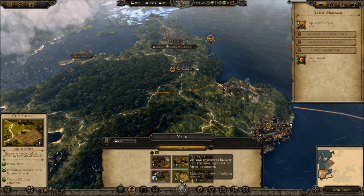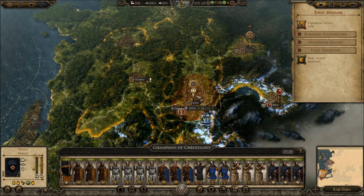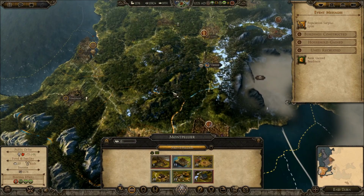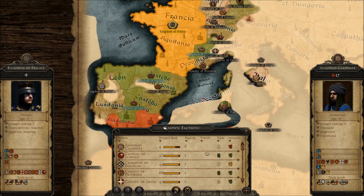Nottingham is in a poor state. Generally, all the English cities are really, really bad. Can we reach Bordeaux? No. But we will have to. We cannot let that go that far south. The rest, besides Tournai, which are our most recently conquered cities, are doing fine. We are the strongest faction in the game right now, which is an honor and a privilege.